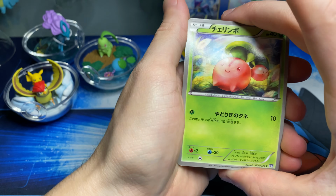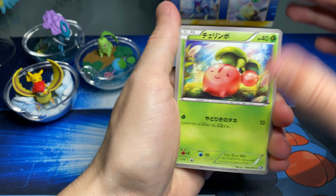Let's see, pack number two. Ooh, we got Lotad. Oh, and no holo.